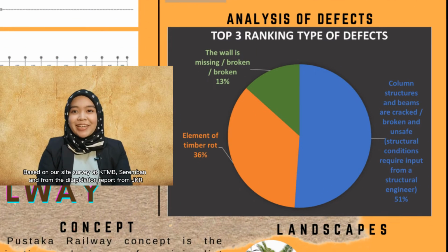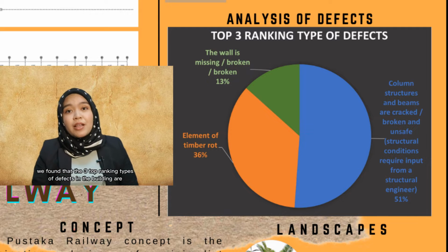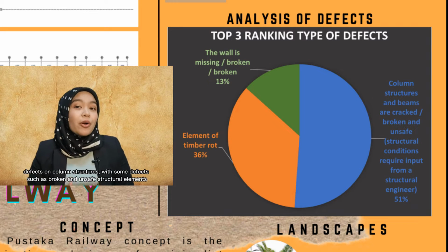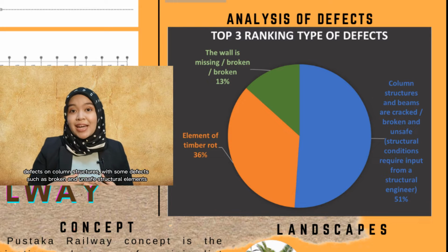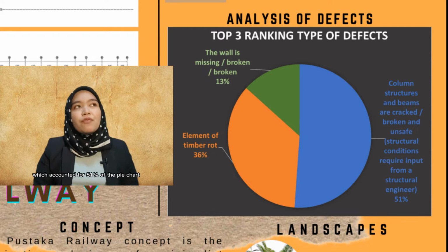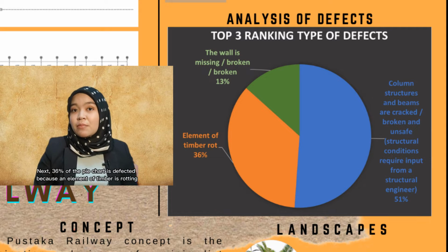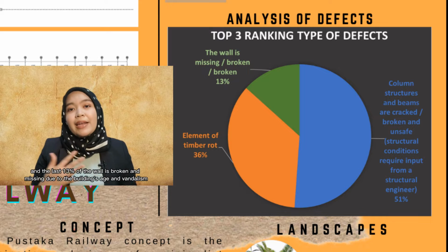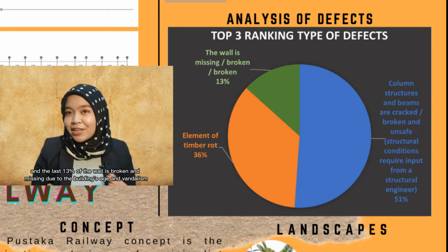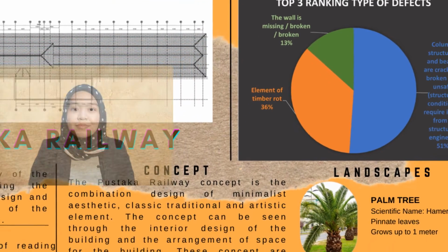Based on our site survey at KTMB Seremban and from the dilapidation report from JKR, we found that the three top ranking types of defects in the building are, first, defects on column structures, with some defects such as broken and unsafe structural elements, which accounted for 51% of the pie chart. Next, 36% of the pie chart is defects because timber elements are rotting, and the last 13% is wall that is broken and missing due to the building's age and vandalism. There are many possible factors that contribute to the defects.